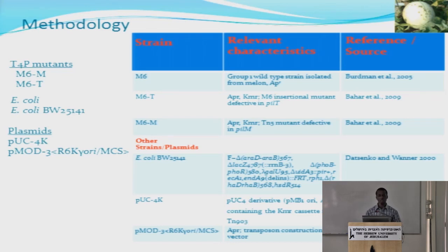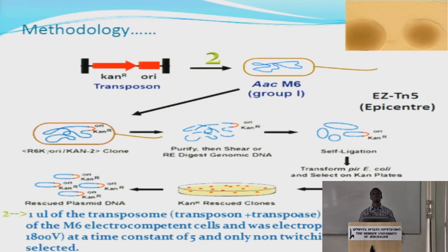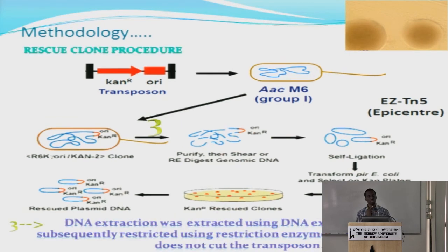We also made use of the E. coli BW25141, and the plasmids that were used include pOC4K and pMOD plasmids. For the experiment proper, we carried out what is called the random mutagenesis approach. The kanamycin gene was excised from pOC4K with an enzyme called BamHI and was subsequently cloned into the multiple cloning site of the vector, which is called the pMOD vector. Subsequently, we mixed 1 microliter of the transposome with 60 microliters of M6 electrocompetent cells and electroporated it, and we got a time constant of 5. Only the non-twitching mutants were selected.